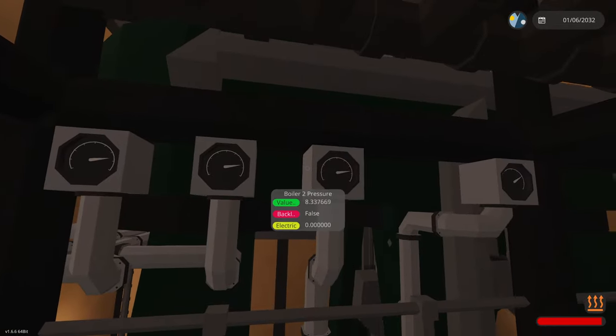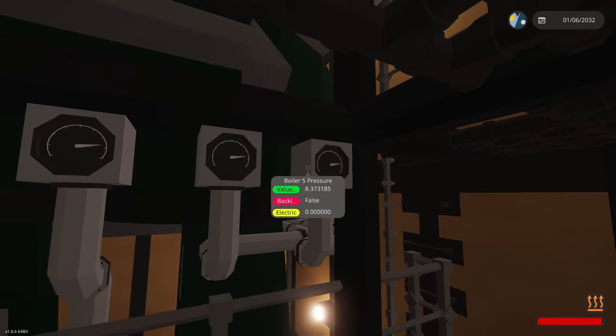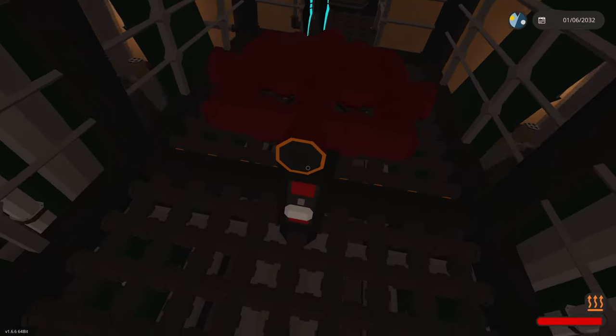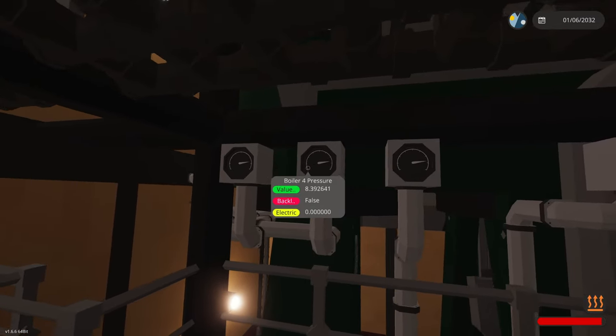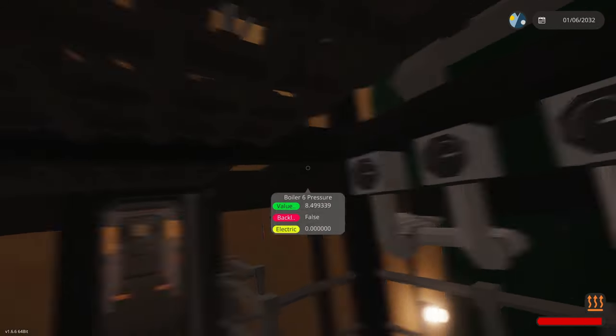Okay, let's read the pressure. 8. Okay, everything is staying solid. We need to make sure it stays that way. Just dropped a good bit of pressure on that one. Okay, let's go ahead and get going a little bit faster here. Let's go about 98%. So yeah, that is increasing our boiler pressure just a tiny bit. Not much, though.